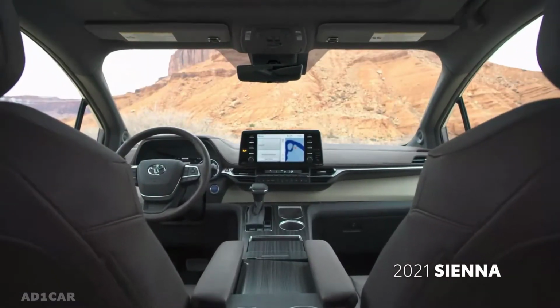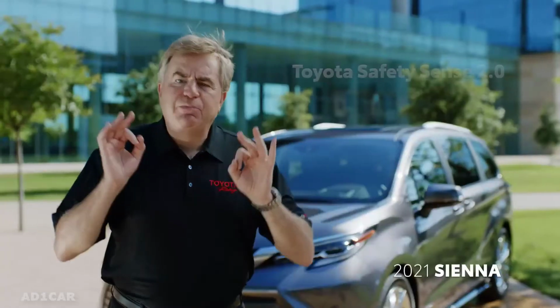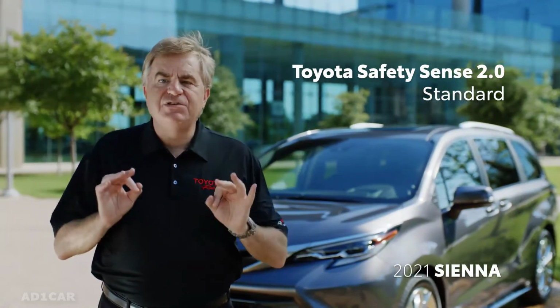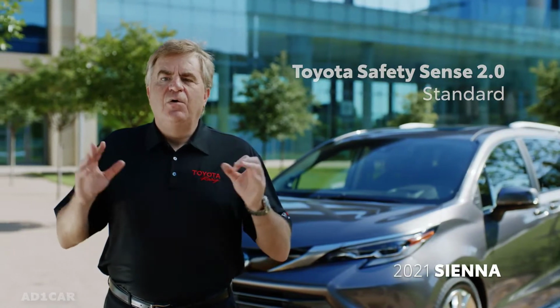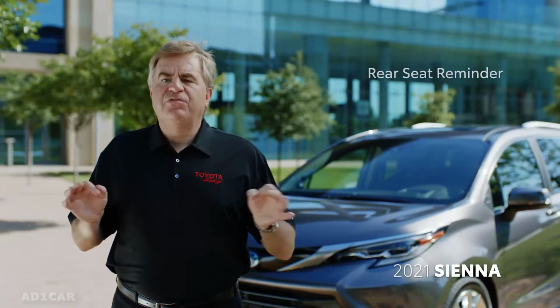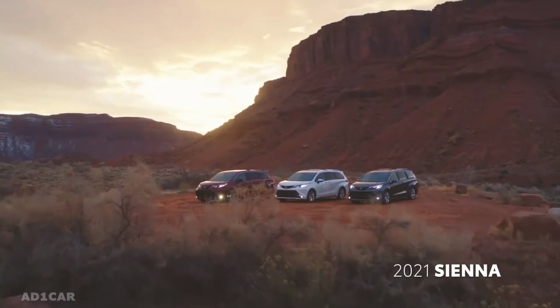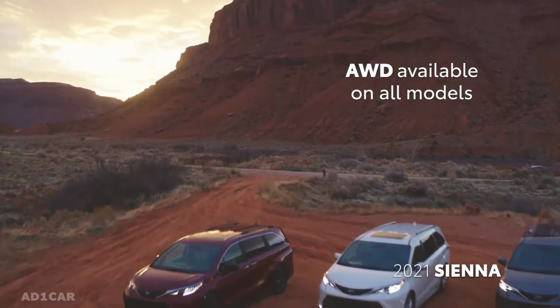Safety is so important to us and a key purchase reason in the minivan segment that I'm proud to say that Toyota Safety Sense 2.0 and a blind spot monitor are standard on every grade. We'll even offer an available rear seat reminder feature for added peace of mind. And finally, all-wheel drive will be available on every grade of Sienna.